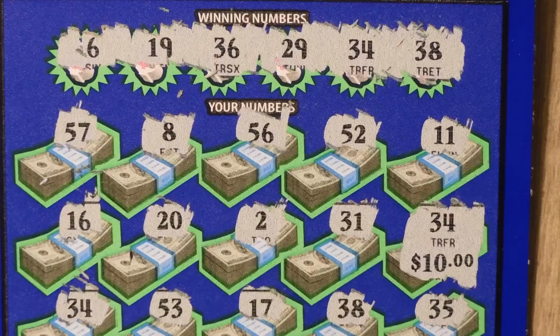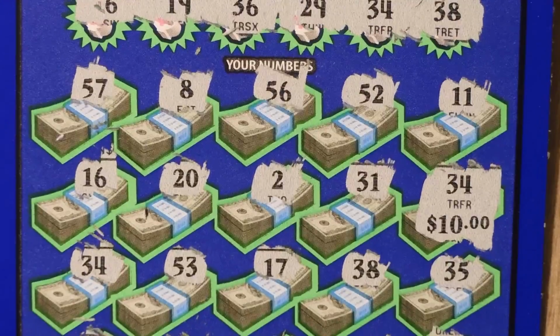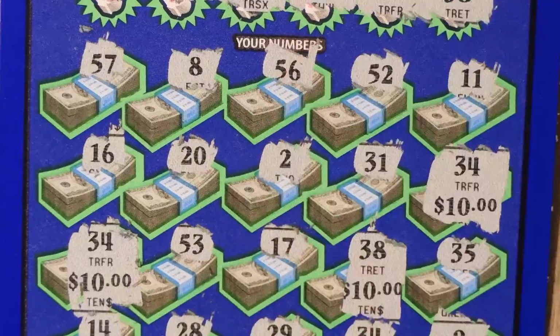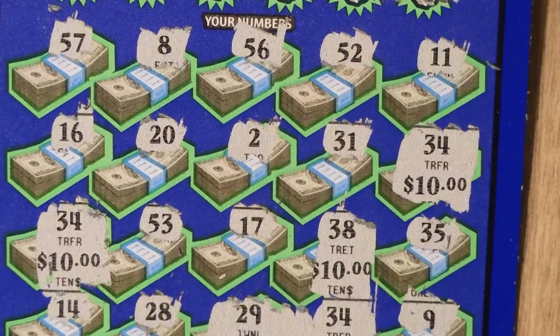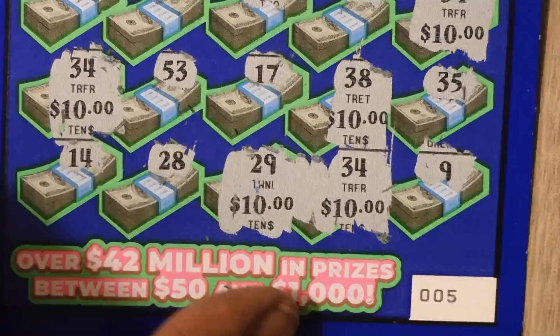Okay, so this is not a fake multiplier. 34 has a 10, another 34 has another 10, another 38 has a 10, this 29 here has a 10, and the 34 here has a 10 for a $50 win.